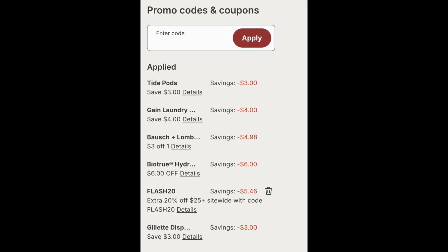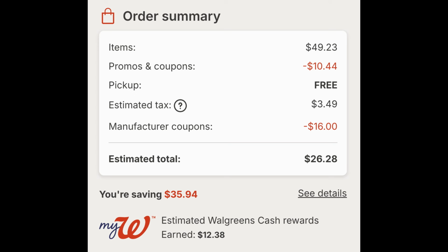Now, September 30th, if you're doing this deal, use the code FLASH20. It's going to grab you some extra savings. If you're doing this deal after September 30th, you can try the code WAG10. WAG10 worked for sure. I don't know about Senior20, probably not, but WAG10 did work. Now keep in mind, if you're not using the code FLASH20 because it expired at the time you're watching the video, your out-of-pocket will be a little bit higher because you're not going to be getting 20% off. You're going to get 10% off. It's still a great deal though.